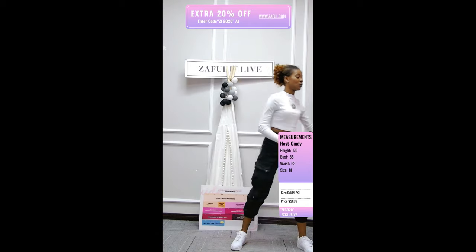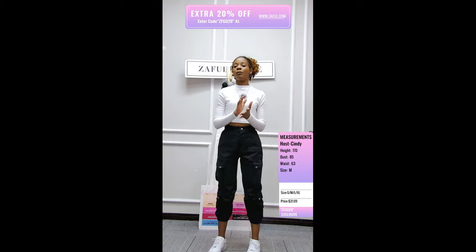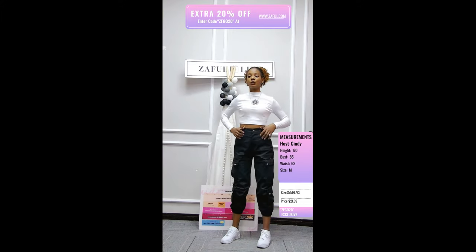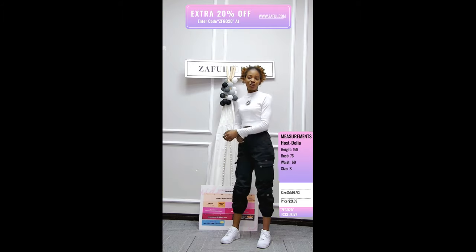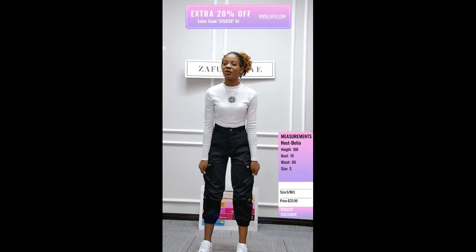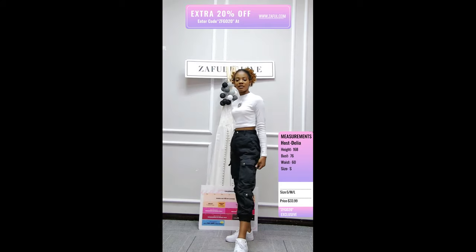And the price for this one is just $33.99, okay, $33.99, and you can get it at a lower price using the code ZFGO20, and you get 20% off. So the name for this one is the Pocket Solid Color Cargo Jogger Pants. Like this one, they are cargo pants. I think you know what cargo pants are. So if you didn't know, these are the cargo pants. And this is the black one.